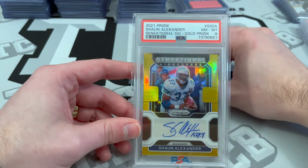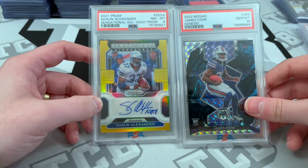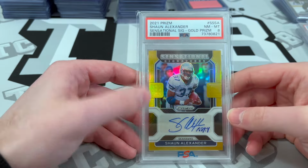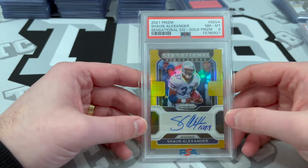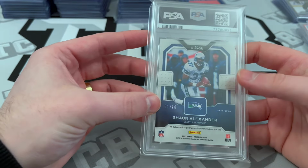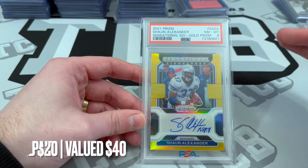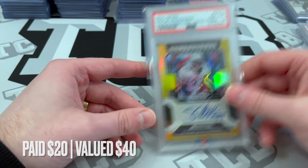Sean Alexander, I was surprised how cheap this one was. You look at something like James Cook, valued at $80, and the Sean Alexander was only valued at $40. This is from 2021 Prism, Sensational Signatures Gold, sticker auto, serial numbered 1 out of 10 for Sean Alexander. Graded a PSA 8, valued it at 40, right at that threshold. It was still the 50% range, so $20 here on the Sean Alexander.